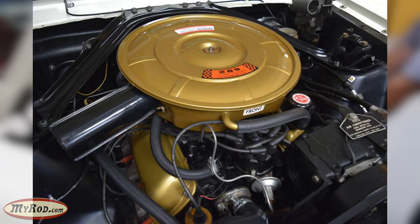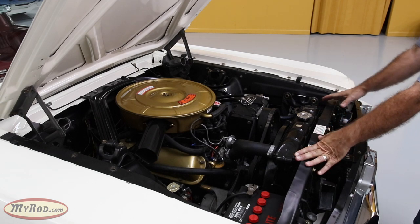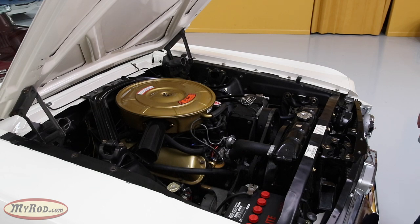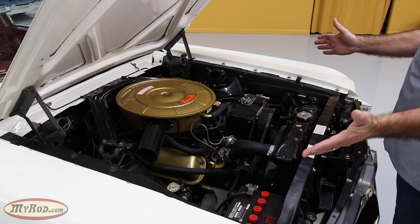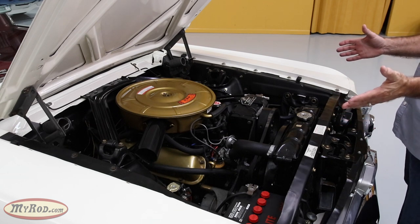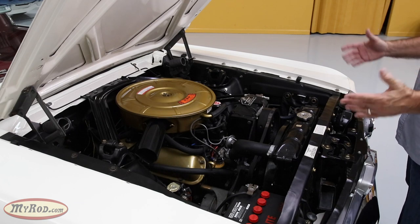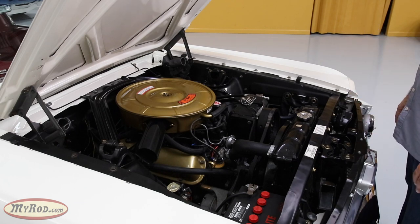You can see the original tower type hose clamps. You can see the hoses have the correct markings on them, and even the spark plugs have the correct markings on them. And of course, all the decals are in the proper places. So this is what a concours restoration would look like. It's not that it's any better than someone else's approach or what someone else may prefer. It just happens to be one type of restoration, and I think it's pretty impressive.